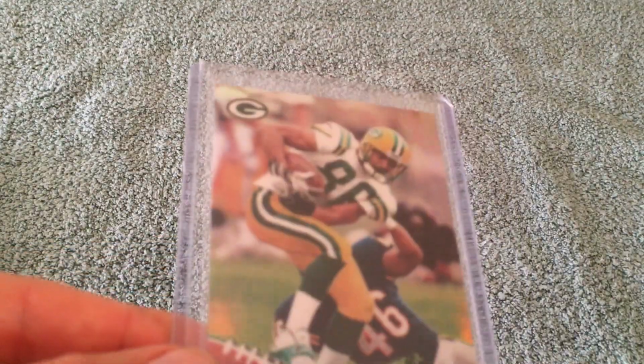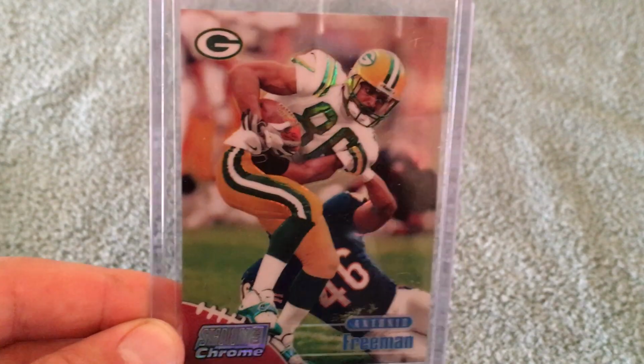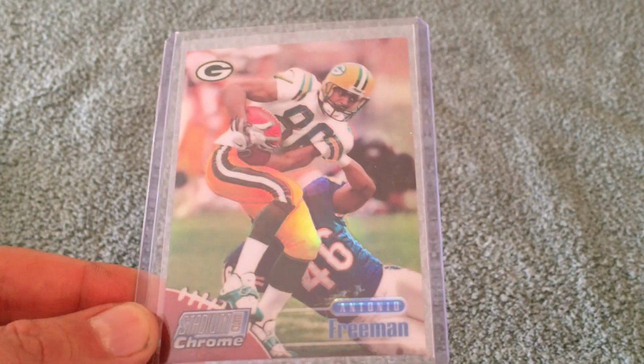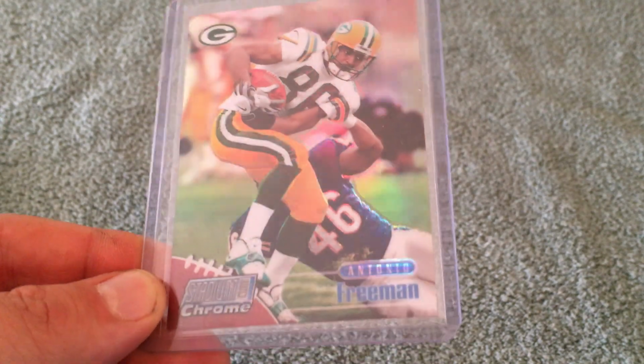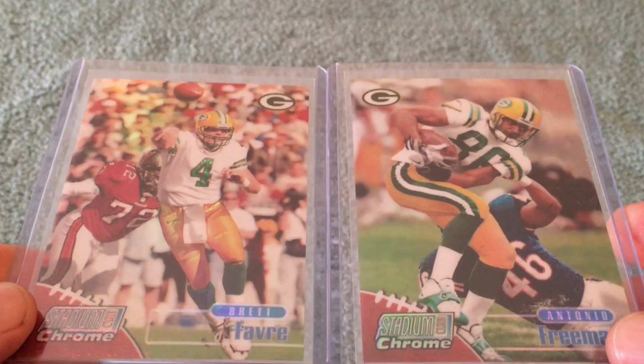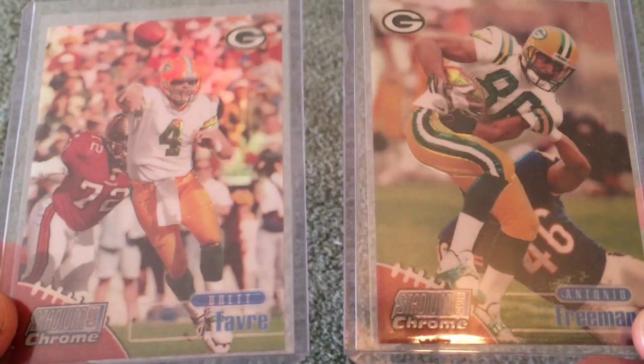Here's an Antonio Freeman refractor. Long forgotten player, but was a big star in the mid 90s and early 2000s. He and Favre at one point led the league over like a 5 or 6 year span for most touchdowns between quarterback and receiver. So there's those guys. I just thought this was kind of fun to look back at some of this old stuff.